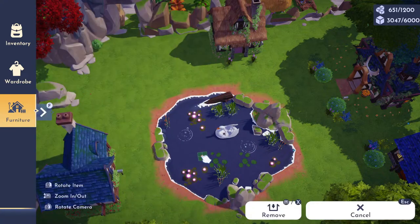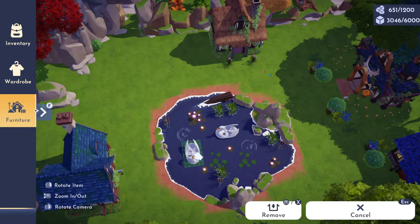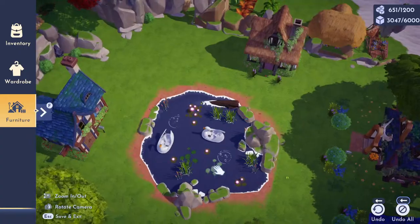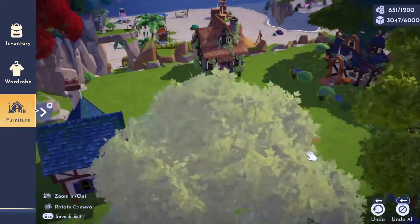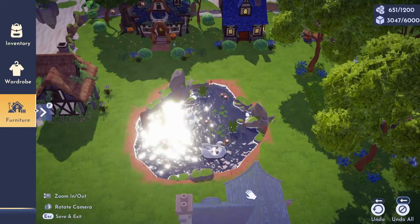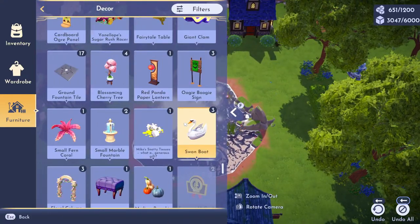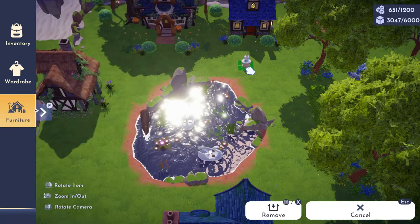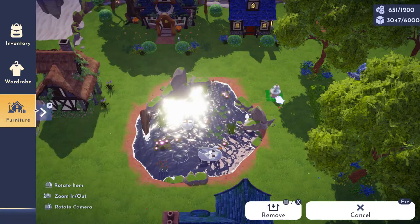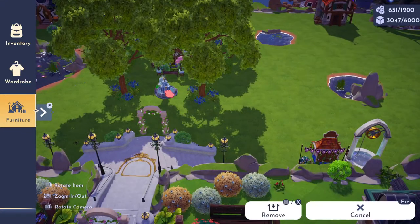There. And then, can I fit another one? Okay, maybe we just get rid of that. We don't need that. Let's fit another swan in. Oh, so cute. The swans are so cute. I love them. Okay. That's turning out really nice. What else? Oh, these fountains. I don't know what to do with these, but I did want to use them. They are just really small.